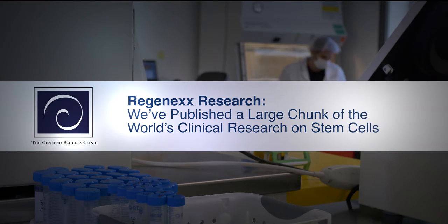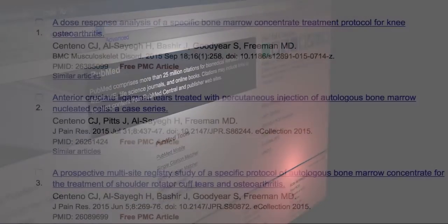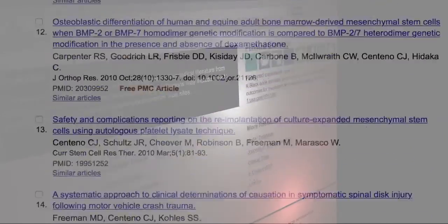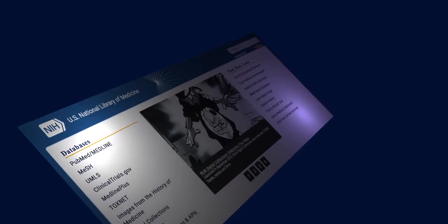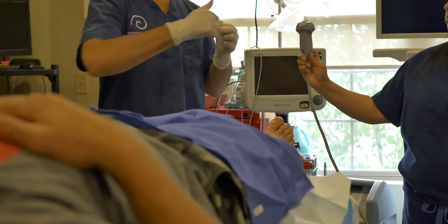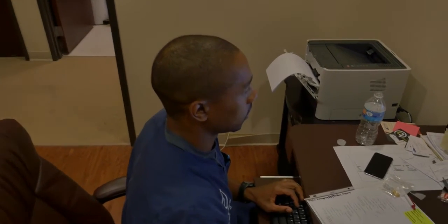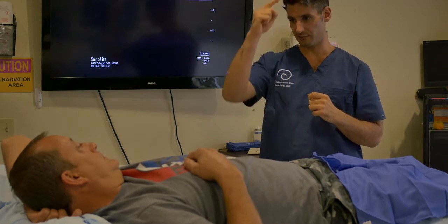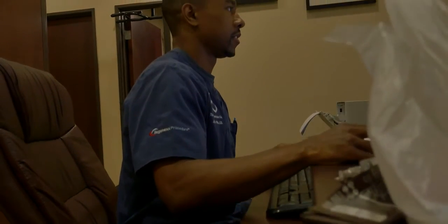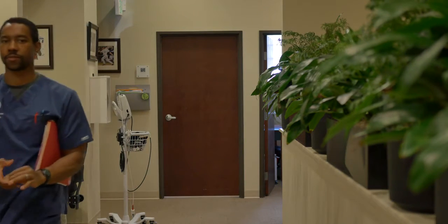Regenexx is the most researched orthopedic stem cell procedure on earth. About a third of the world's literature that's been published and indexed in the US National Library of Medicine from medical journals is on this procedure. What that also means is that we extensively track our patients. We then publish that data, whether it's online so that you can see it. So we're completely transparent about how this works or doesn't work in certain conditions. In addition, we send that information to medical journals and have it peer reviewed.